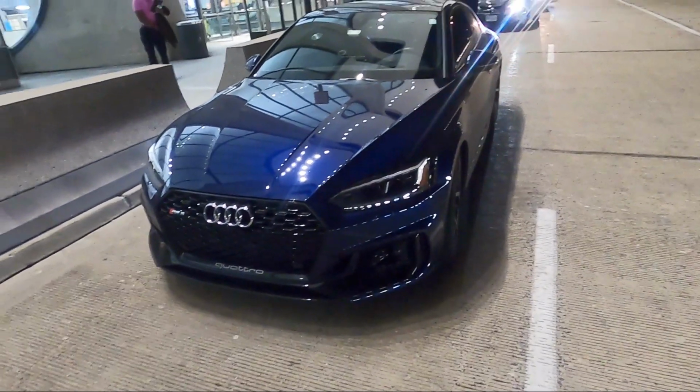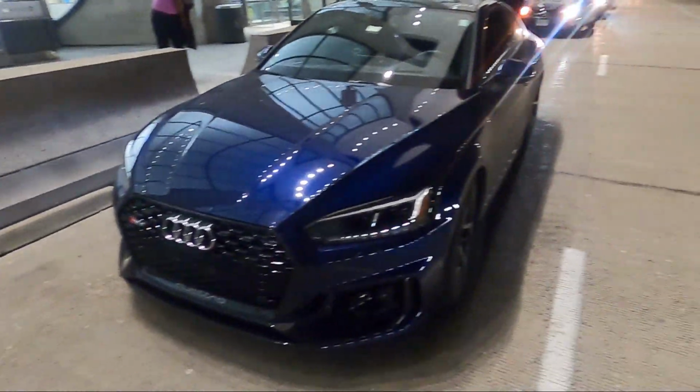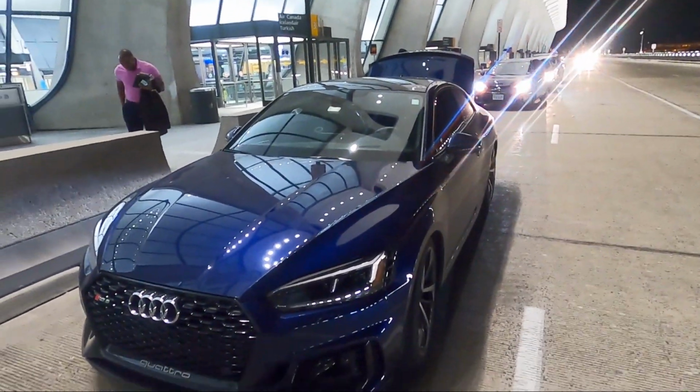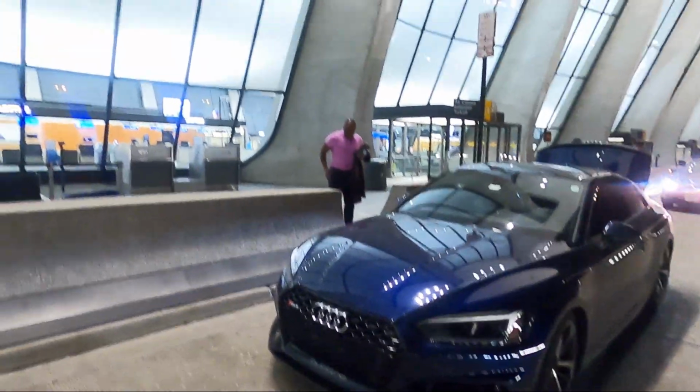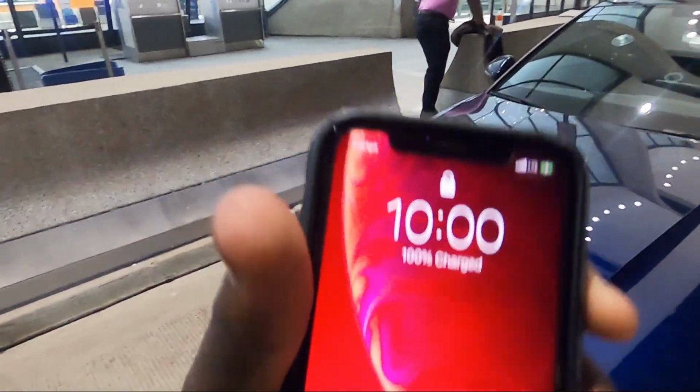We successfully made it to the airport, guys. My friend is there, about to pick up his baggage. The Audi RS5 looking beautiful as always. Whew, I'm so happy. We are at the airport, and look at the time. 10 o'clock.